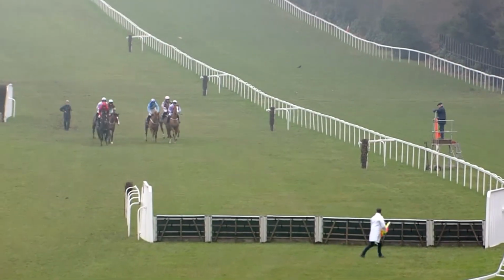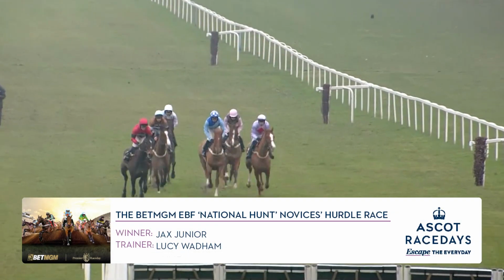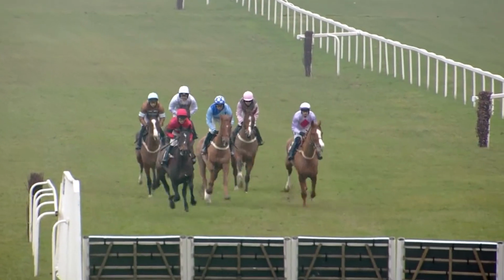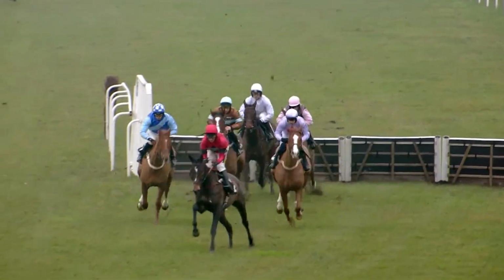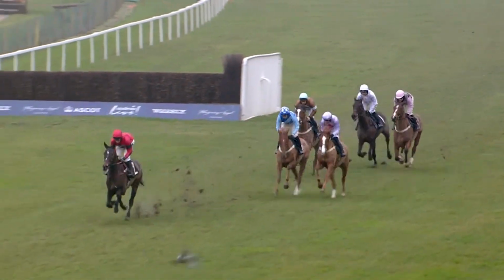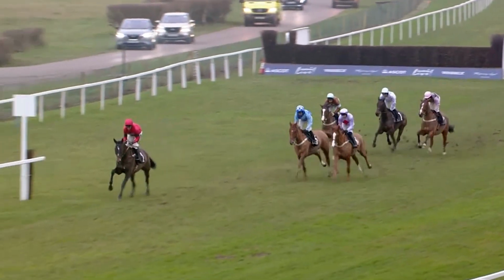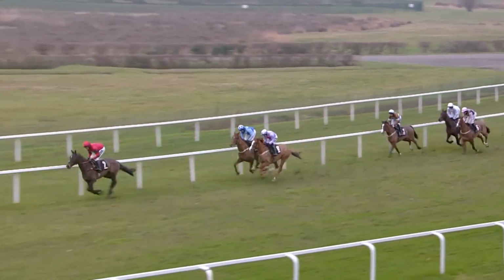Often racing away. And a very short run down towards the first of 11 flights of hurdles in the BetMGM EBF National Hunt Novices Hurdle Qualifier. And popping over the first, You Can't Be Serious swerved into the flight of hurdles. Lands in a dispute for second as Jax Jr. goes clear out in front at the opening bend by a good 2 to 3 lengths.